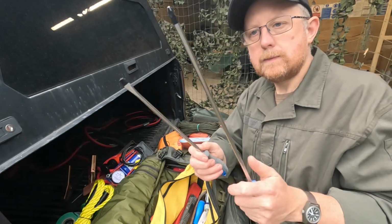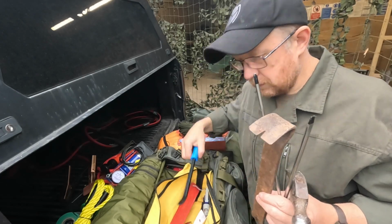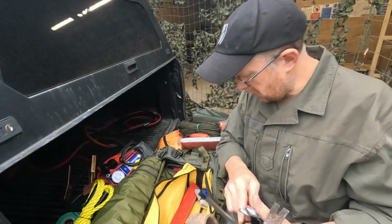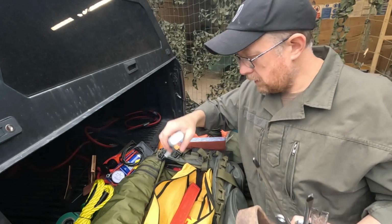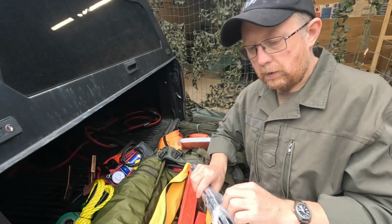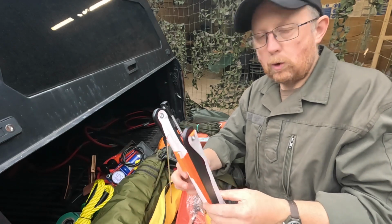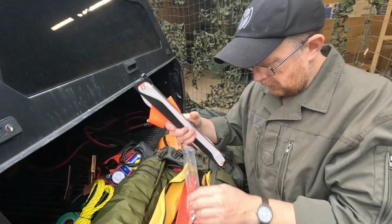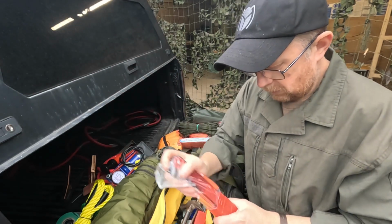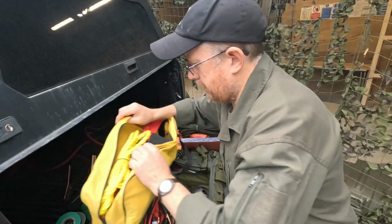A couple of screwdrivers. Hammer. A couple of pinch bars for levering anything. I've got a couple of adjustable spanners, different sizes. Another little torch. A warning triangle. So again, be seen. If you're on the road somewhere, stick this out on the side of the vehicle, just down the road a little bit, just to warn people that you're broken down. I think in some countries you are legally required to carry these in your vehicle. So that was an emergency breakdown kit, but I've added stuff to it.